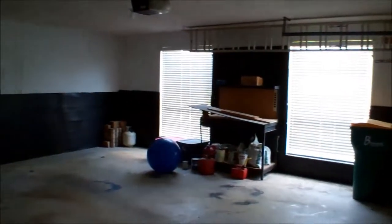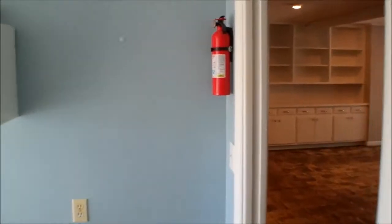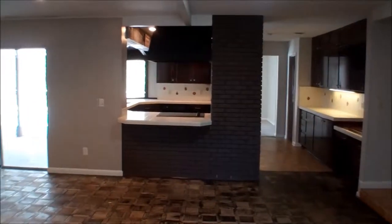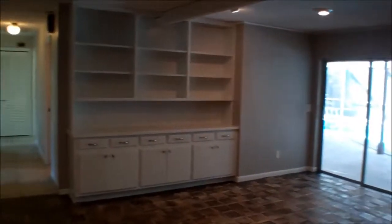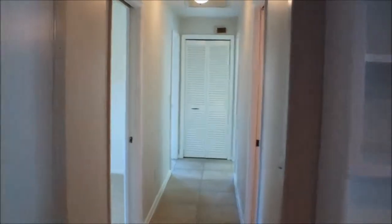We have an irrigation system, that's the pump for it. So a large 2-car garage. There's the new air handler, hot water heater, etc. Now moving back into the house, back in the living area, give you another look. We are now going to take a look at the guest bath and the 3 non-master bedrooms.